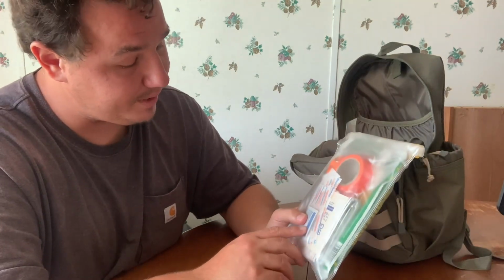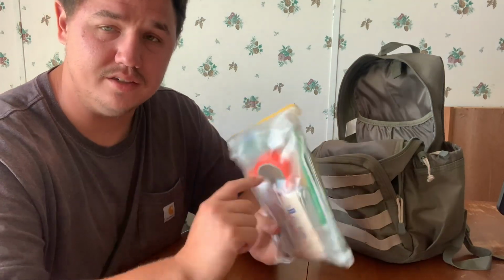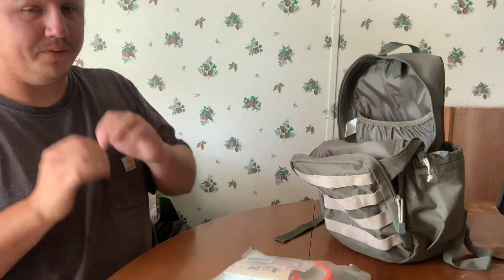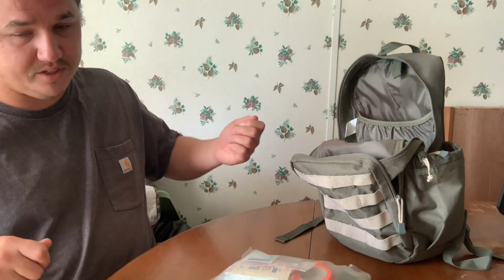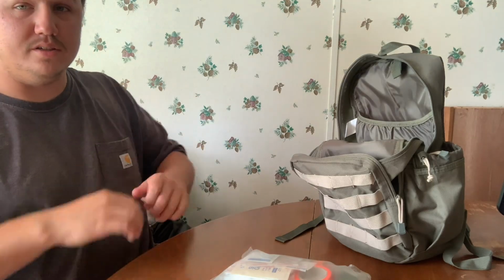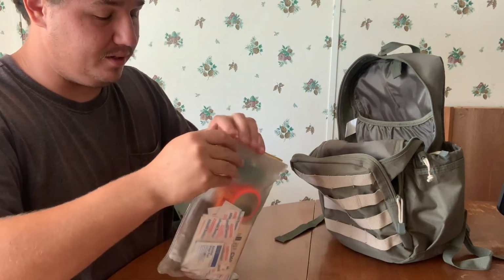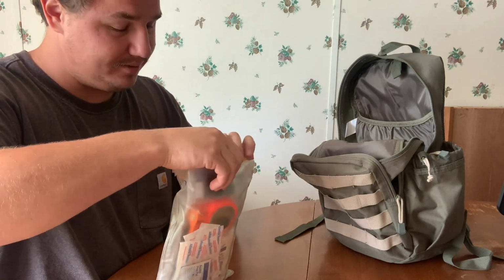band-aids, alcohol prep pads, some gauze. I think this is just like signal tape. Not really tape, but let's just call it tape. If you're gonna walk in a direction, you leave a trail with that. Pull off 6 inches, tie it on a tree, walk 100 yards, pull off 6 inches, that kind of thing. Got a whistle. Let's see what else we got. I'll open it up. I have opened it up before. I'm just not taking anything out. I don't want to have to put it all back in there.